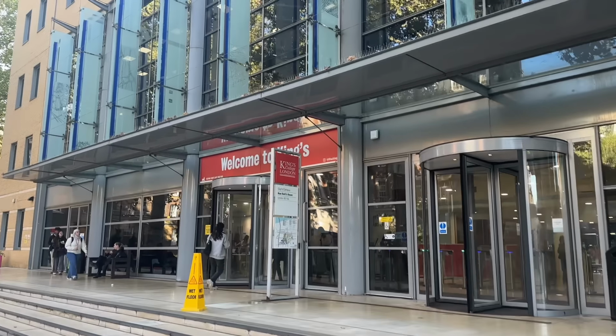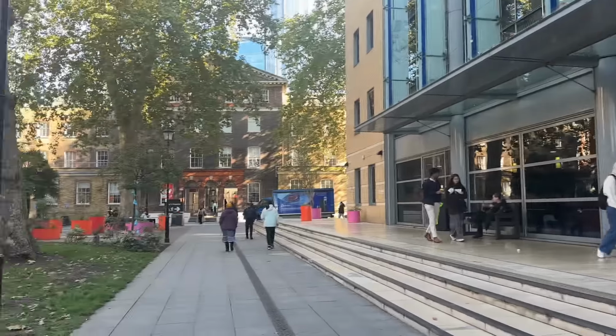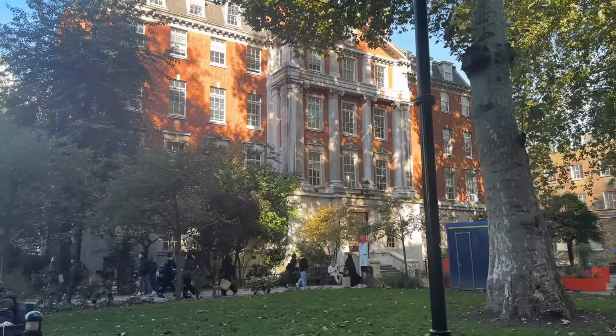So I'm just cutting through King's College, which is at the back before the entrance, and look how beautiful this place is.